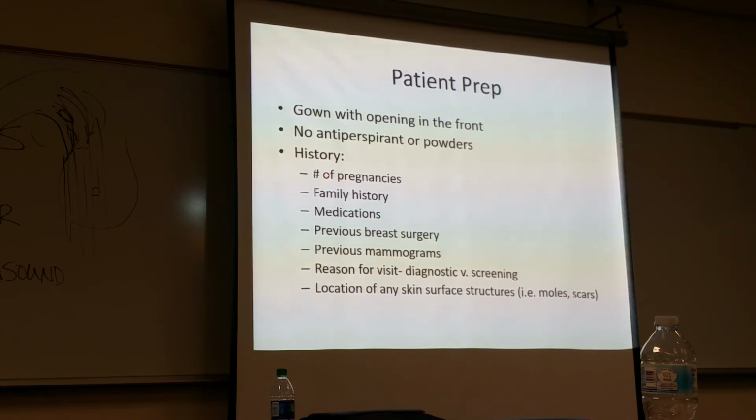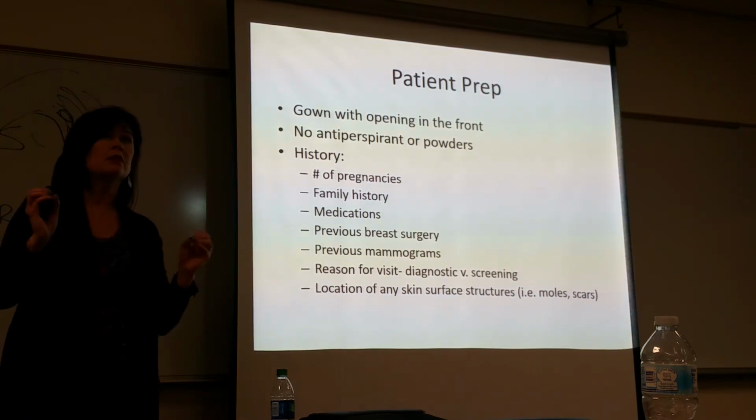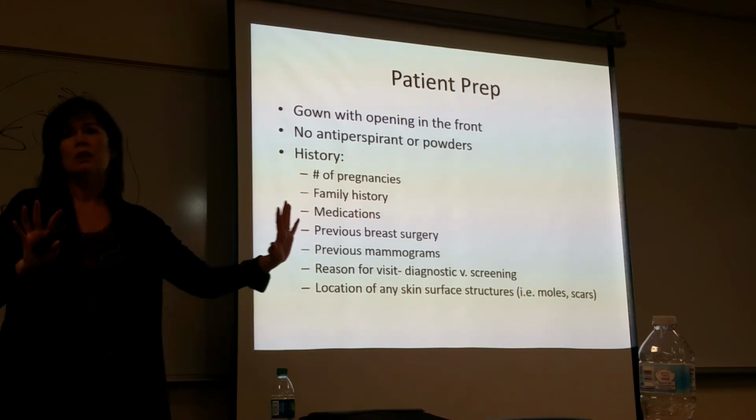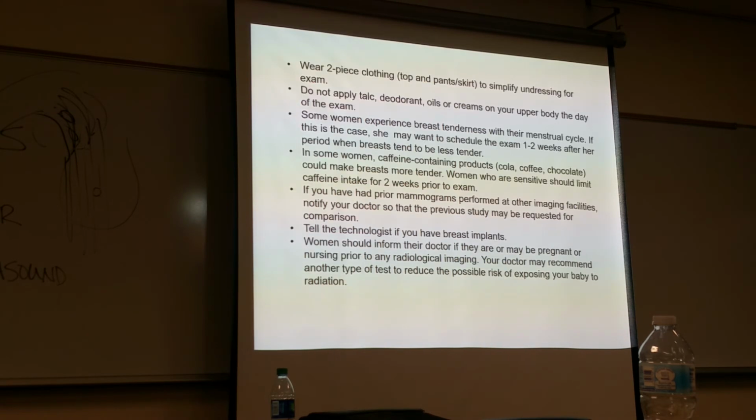And then we take a history, number of pregnancies, history of medication. Medications can cause the breast tissue to swell or be different. Any previous surgeries, mammograms. Just like most things, especially chest x-rays, the doctors like to see the previous mammogram. They're looking for changes. Your diagnostic accuracy is not going to be great unless you have something to compare it to. If they don't have that, then they don't have that, but this is great to have. And then, as I said before, is this diagnostic versus screening? And if you notice any moles or scars on the breast tissue, then you want to indicate that.